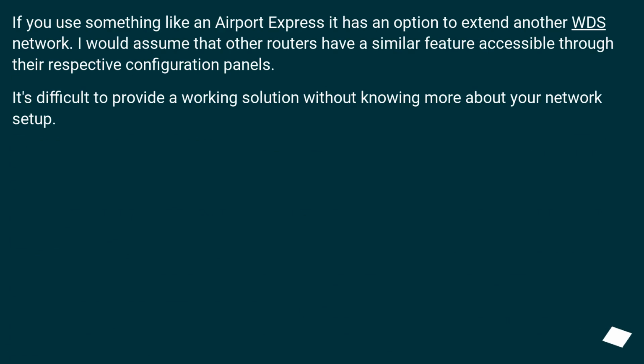If you use something like an AirPort Express, it has an option to extend another WDS network. I would assume that other routers have a similar feature accessible through their respective configuration panels. It's difficult to provide a working solution without knowing more about your network setup.